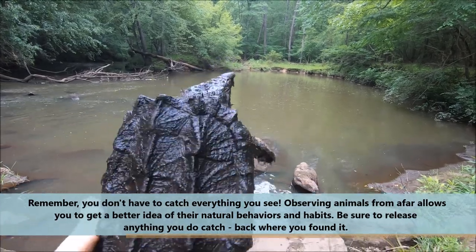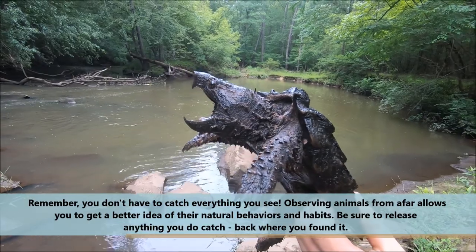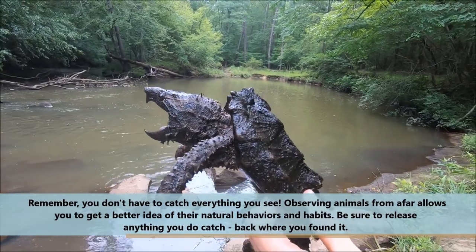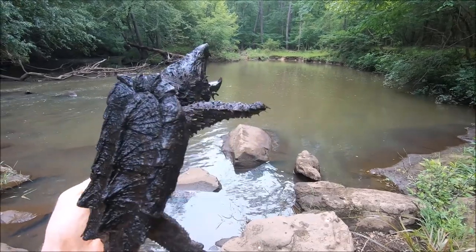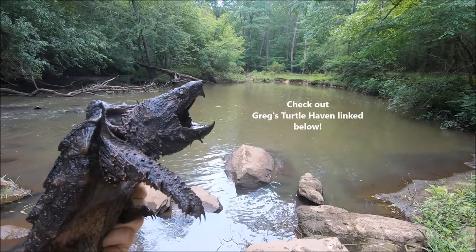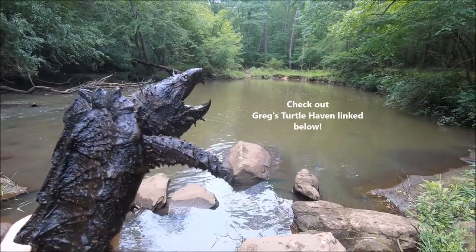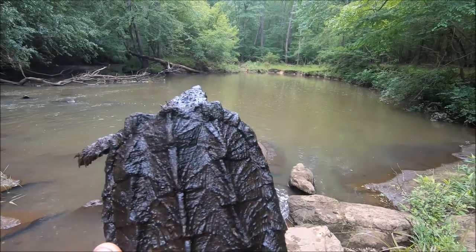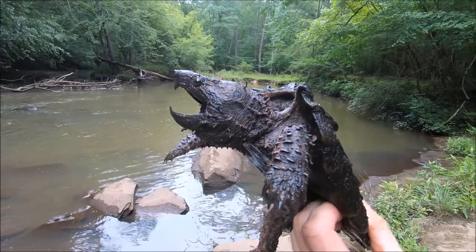But these smaller ones are darker, and Greg was able to get his hands on this turtle. It's a really cool turtle that Greg actually does a lot of work with. He does a lot of educational stuff, and he has permits to keep these animals, and he has a couple that he uses to not only learn about their biology, but teach other people about these pretty misunderstood animals.